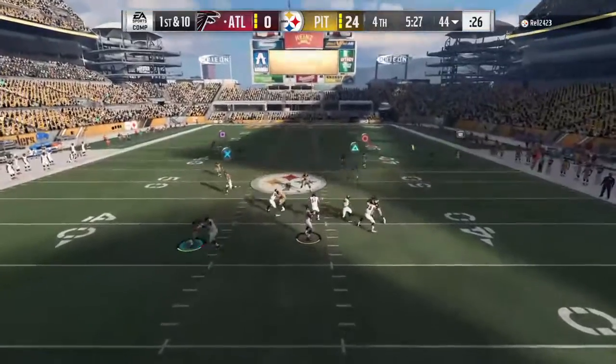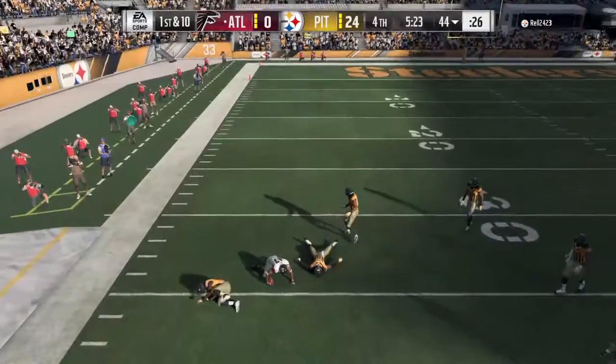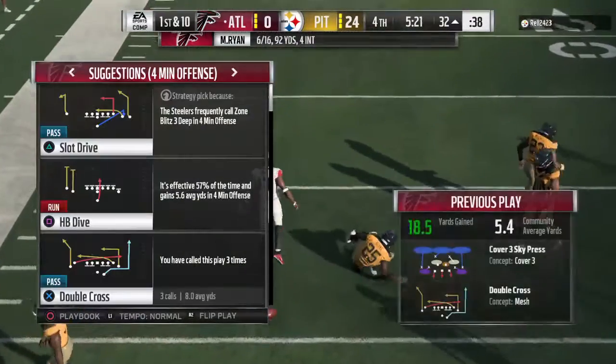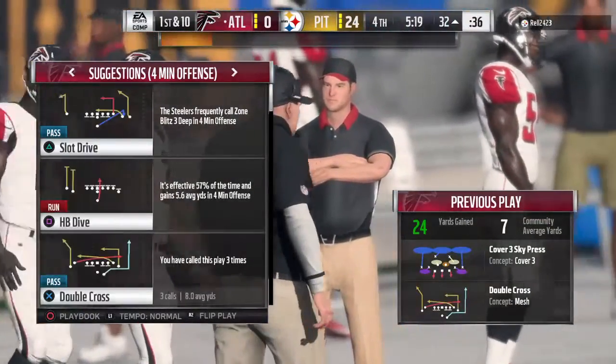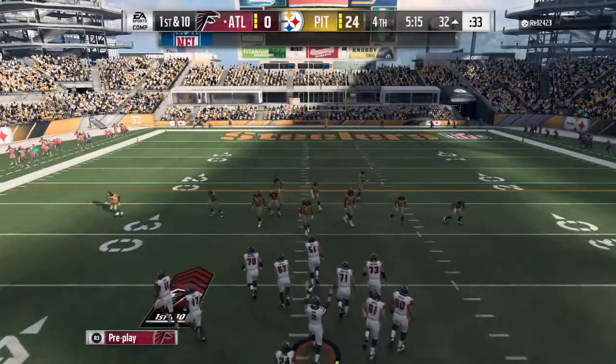Now Ryan on first down. Looking left side, and he's got a man. It's Hall. And he takes this one down all the way near the 30. That one goes for 24 yards.